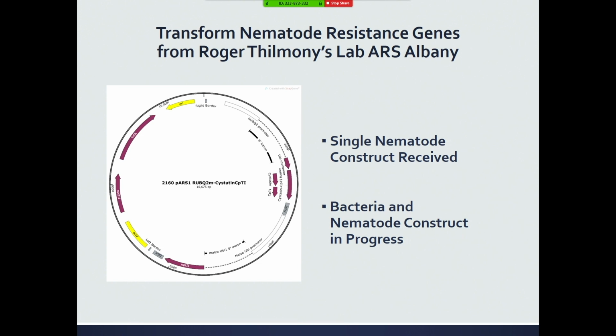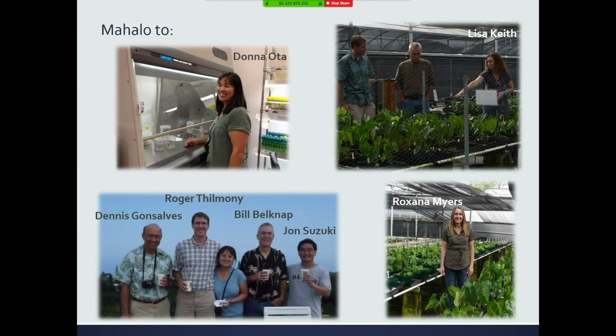Basically now we do have a construct that was made by Roger. Right now we have the single construct that we will transform for nematode resistance. He's also working on the double construct, which will contain the bacterial blight resistance as well as the nematode resistance gene. This is the first gene that we're trying for nematode resistance. I'm not sure if Roxana is going to tell you about the potential new ones coming up later.